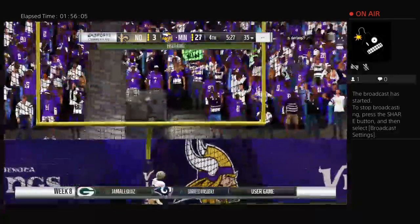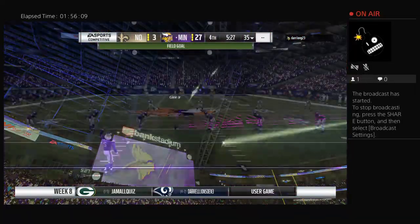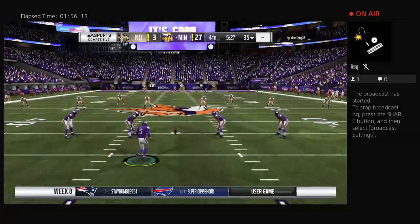And Bailey able to knock it through. And that will extend their lead even further. So the drive stalls out inside the 15-yard line, but they do get 3.